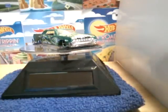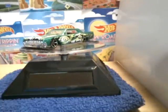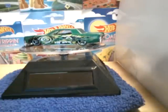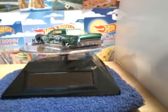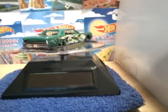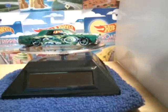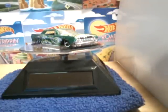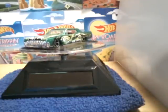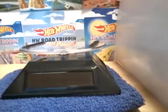Welcome back, part two of the Hot Wheels that were found under the stairs. Here we have a 1964 Continental in green. It was part of the Halloween pack, probably in 2007, 2008. Yeah, it's green. Continental. Lincoln Continental, probably. So that's that one.